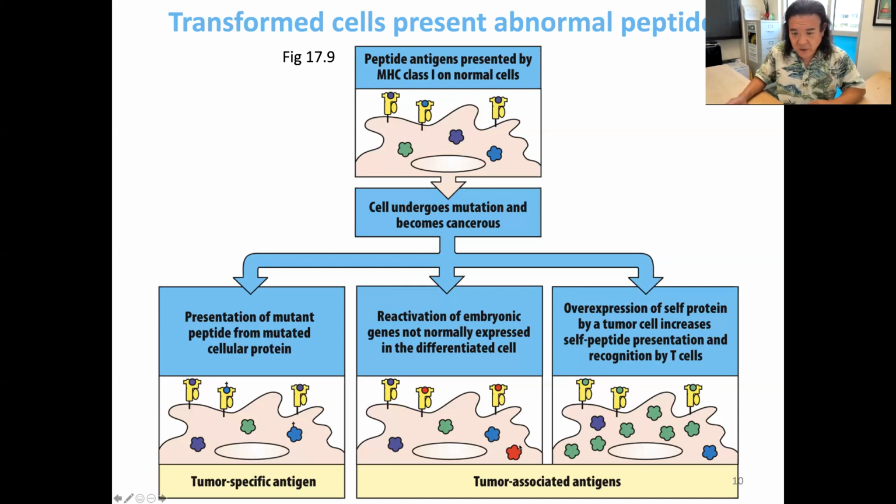Other scenarios are, for example, certain genes that these fully differentiated cells normally should not be expressing. So for example, let's say there's a red gene that is an early developmental embryonic gene. It's a gene that was last used when you were just a developing embryo in your mom's uterus, and long ago, the cells in your body stopped using that gene. But what if a mutation reawakens the expression of that gene? So this tumor cell is now improperly making this red protein, so as a result, red protein peptides get presented again. This is a situation where it's actually a normal human protein peptide.